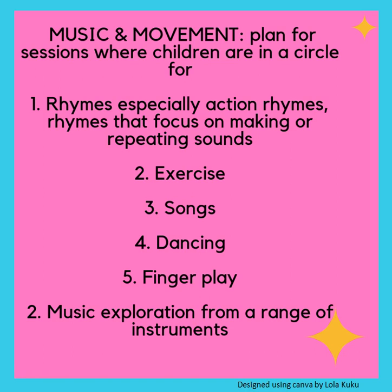Music and movement. Now, plan for sessions where children are in a circle for rhymes, especially action rhymes or rhymes that focus on making or repeating sounds. So you have like Old MacDonald Had a Farm. I would at this point also encourage our own indigenous rhymes and poems, and songs that our parents used to sing to us. So as much as possible, incorporate those, even as you think of those that we've borrowed from other climes. Think of exercise, so opportunities for exercise, opportunities for learning and singing songs, dancing, and finger play.